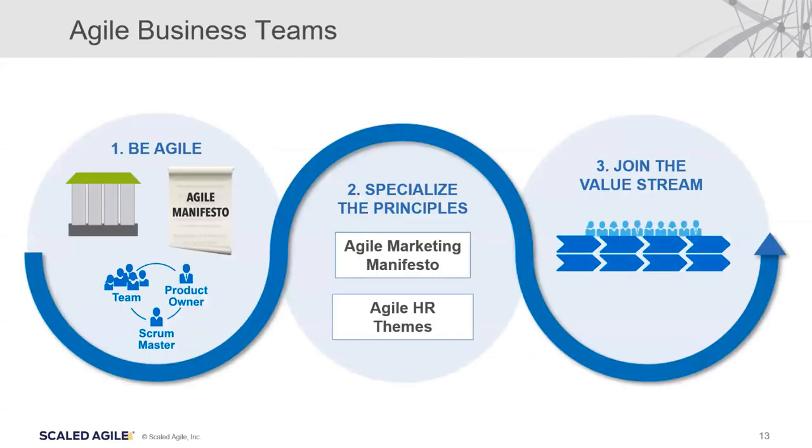So with that said, how do we go about integrating Agile business teams? In our experience, and what you can see on the slide here, a 3-step maturity cycle really helps to describe and support this process. We're going to have a look at each step in more detail now.